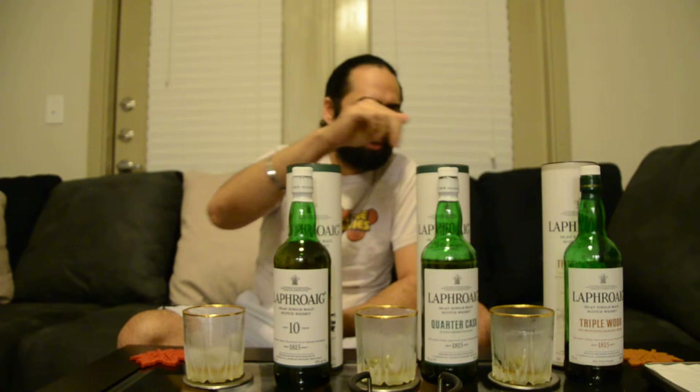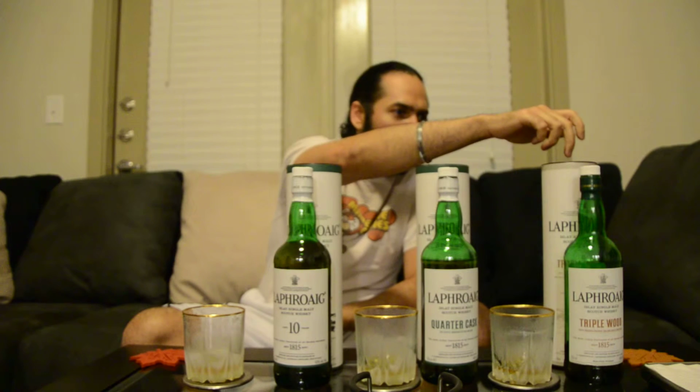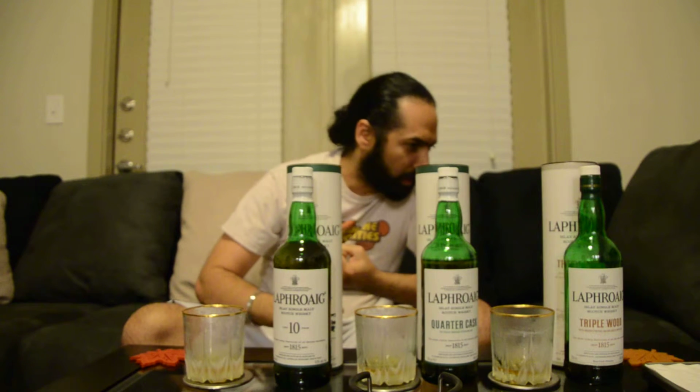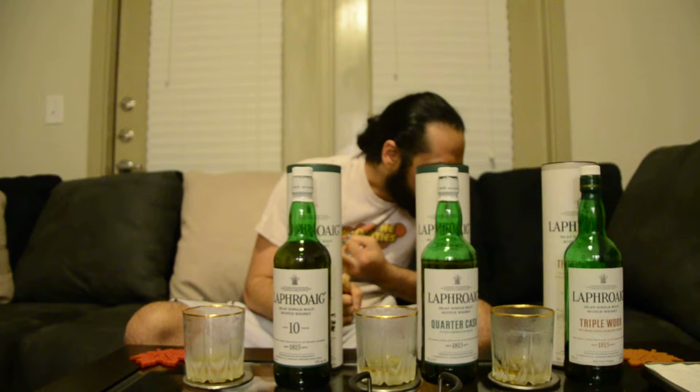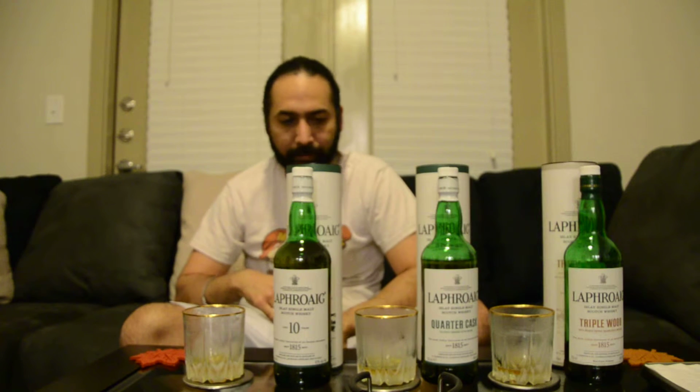Your normal ex-bourbon barrels, your quarter cask charred oak barrels, your ones finished off in sherry. So your ex-bourbon, what was the second one? The European cask, what are they called? Called the European cask. Second one European, and then finally the sherry.